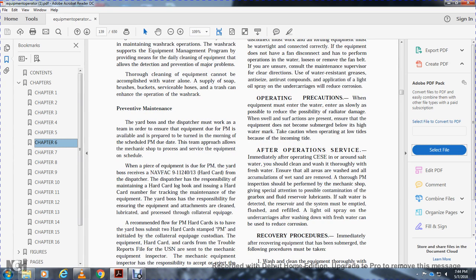Preventive maintenance. The yard boss and dispatcher must work together as a team to ensure the equipment due for preventive maintenance is prepared for turn-in in the morning, according to the schedule of preventive maintenance due dates, with the approaches of the mechanical shop processing the equipment on schedule.